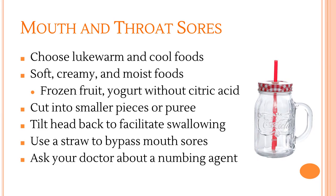Some additional tips for continuing to eat when you have mouth or throat sores include choosing colder foods, soft and creamy foods, and pureed foods. Try using a straw or tilting your head back to avoid mouth sores and facilitate swallowing. Lastly, you can try a mouth rinse like the one on the previous slide to soothe sores, or ask your doctor about a numbing agent to use before eating.